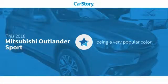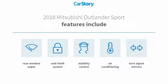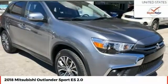Car Story research indicates this vehicle as being a very popular color. Features also include stability control, air conditioning, anti-theft security system, rear window wiper. With these ratings, take a ride in the 2018 Outlander Sport.